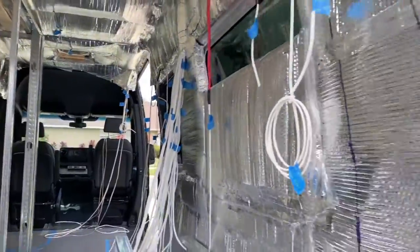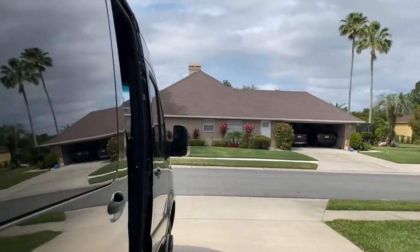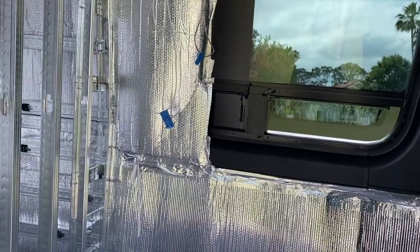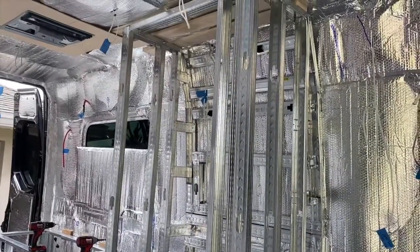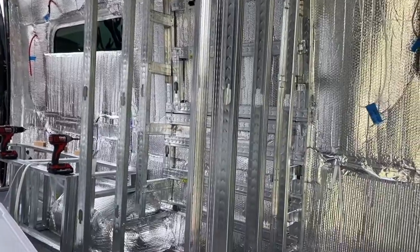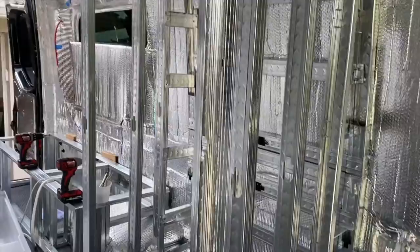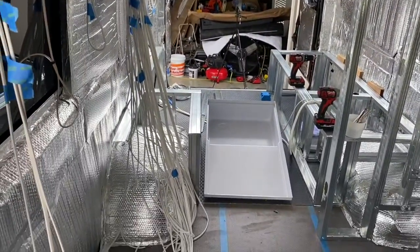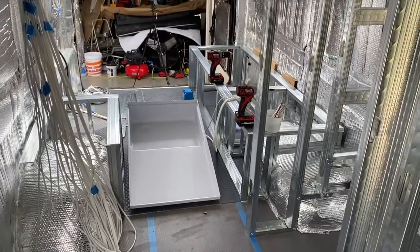Actually, I'm gonna go around so I can show the shower better. See, we installed the CRL window. We did the same thing, so half of it is going to be visible, half is not. And then the window behind the shower is completely blacked out, and that's where we framed out our shower. We still have to finish that bench, that side here on the left. And then this is our shower pan.